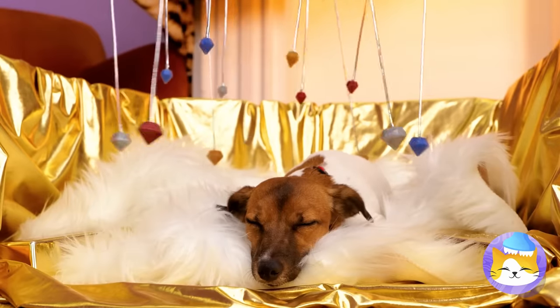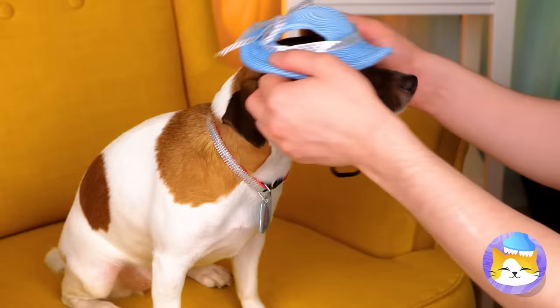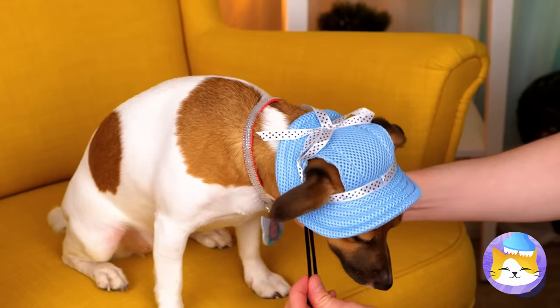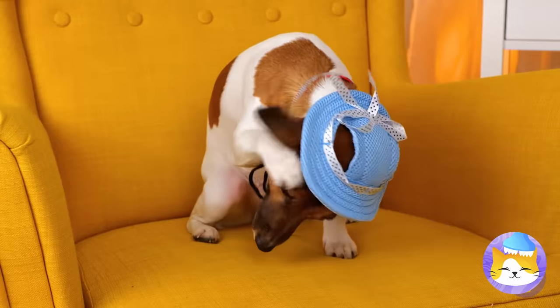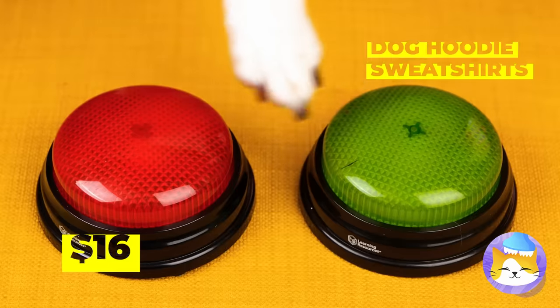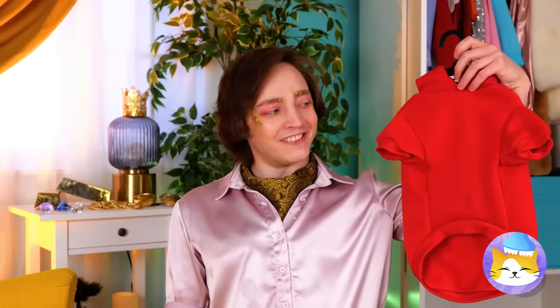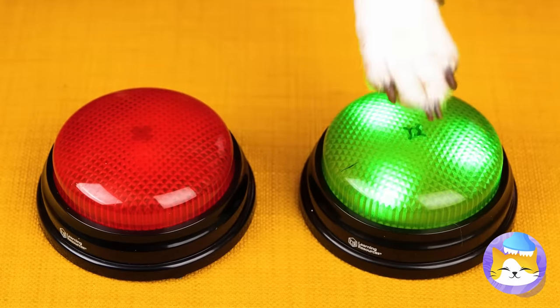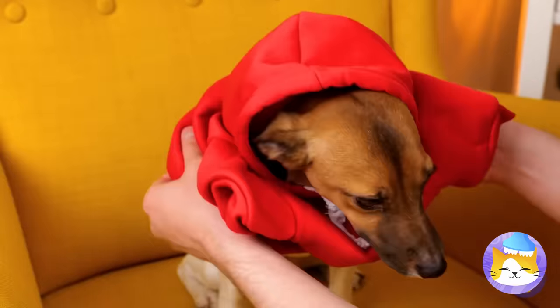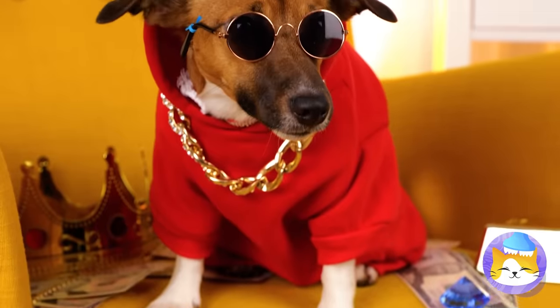Let's cut back to daytime. Time for a fun dress-up. And don't worry, just because dogs don't normally wear clothes doesn't mean they can't accessorize. Adorable. He doesn't really seem to be a hat dog. Got anything else he'd like? How about hoodies? Well, the light-up buttons have spoken. No, but red is certainly his color. And it looks like he agrees. Just add some chains and some sunglasses, and he'll make Snoop Dogg look like Snoop Cat.